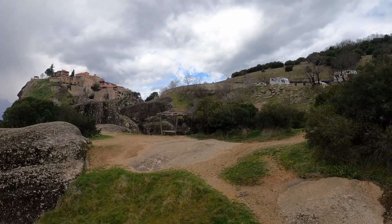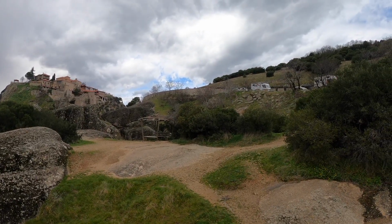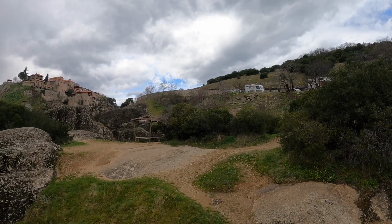All right, I'm going to proceed down the hill and continue along the loop road that goes through Meteora.